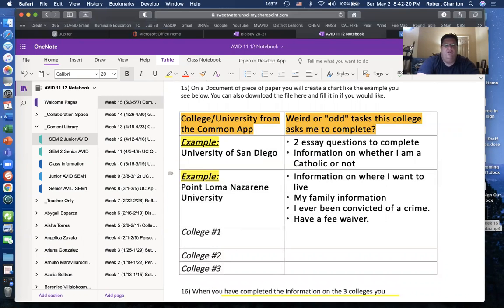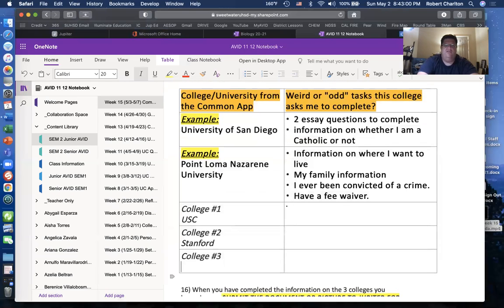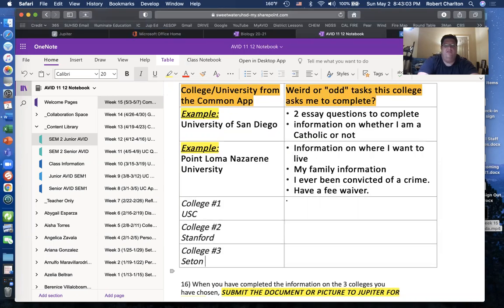So let's say you do, oops, wrong spot. Let's say that you go with USC. I want to know what are the weird things or the odd things that USC is asking you to do beyond normal application stuff. Maybe it's essays. Maybe they want you to get more letters of rec than somebody else. Maybe they want more information about your family. I don't know what they're going to want, but that's what you're going to do. And you're going to do that for 3 different schools. So let's say you put in Stanford. If I could get my typing under control here, not Stanford. All right, let's see, what's another one that's probably on the Common App? We had one of our seniors going to Seton Hall University. That's in New York State.